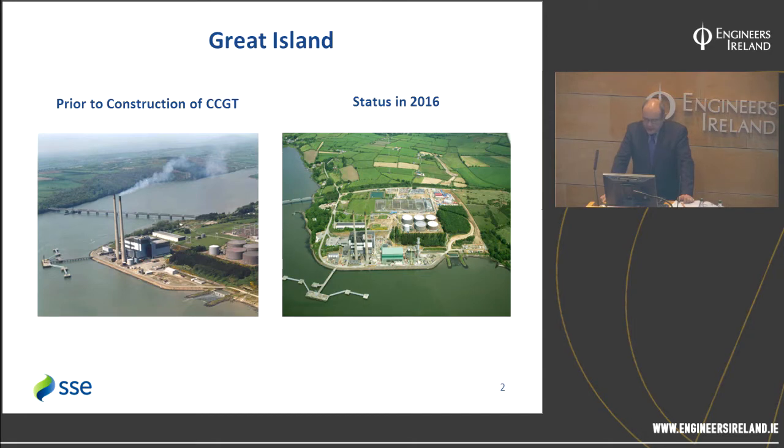In some of the photographs coming up, you'll see that it's actually quite a tight space, and that posed some interesting construction site issues for us during the construction. And more about that in a minute.